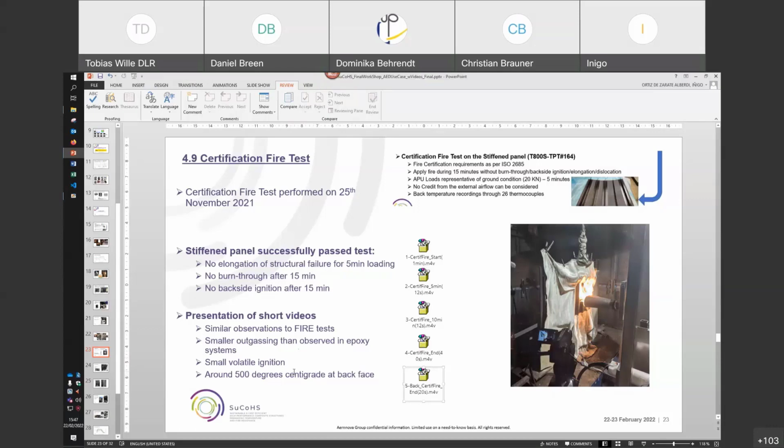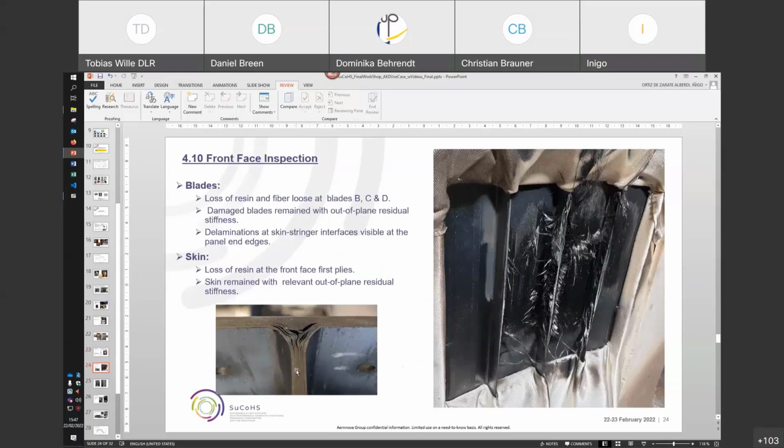The temperature at the backside was around 15 degrees from the 1000 degrees that is the temperature at the front face. So it seems verified that this material is a good fire barrier.